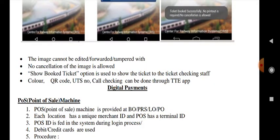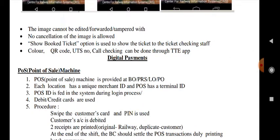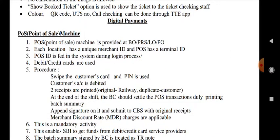Digital payments, POS, point of sale machine. POS, point of sale machine is provided at the booking office, PRS, luggage office, parcel office. Each location has a unique merchant ID and POS has a terminal ID. POS ID is fed in the system during the login process. Debit and credit cards are used. Procedure: swipe the customer's card and PIN is used. The customer's account is debited. Two receipts are printed, original for railway, duplicate for customer.